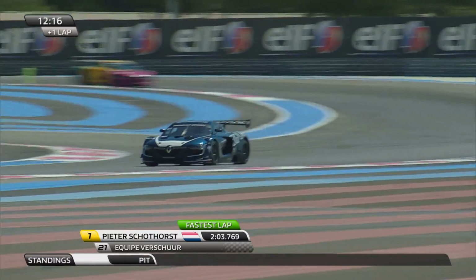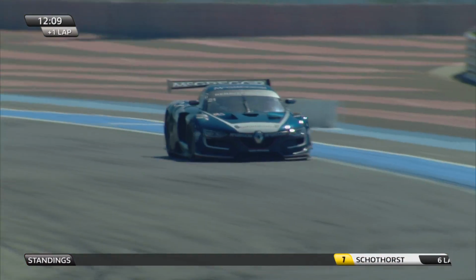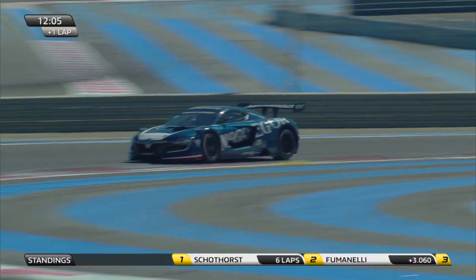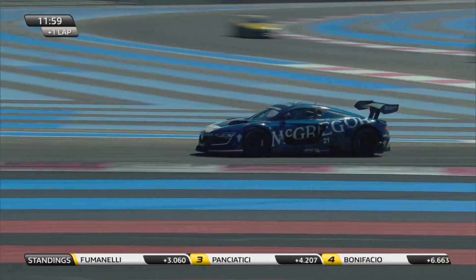Dario Capitanio is right with Lonnie Martins this time as they exit the final corner to head over the line for the 6th time. So a change possibly imminent for 6th position. Lonnie Martins starting to come under some pressure. 12 minutes on the clock, plus the extra lap, remember.